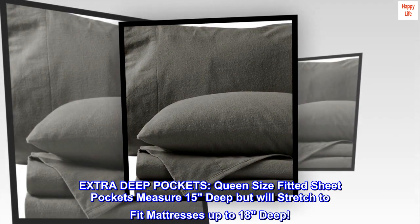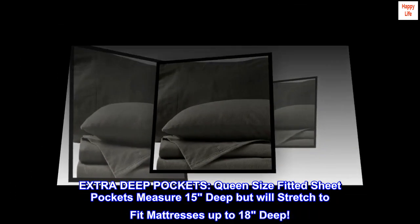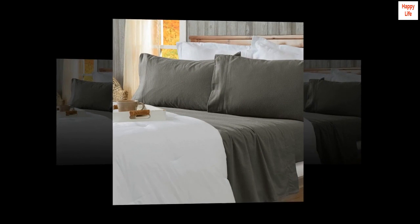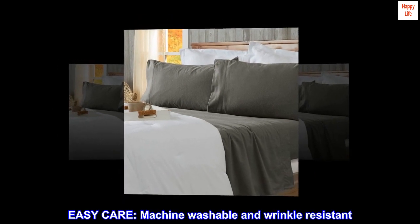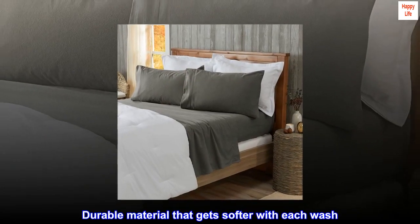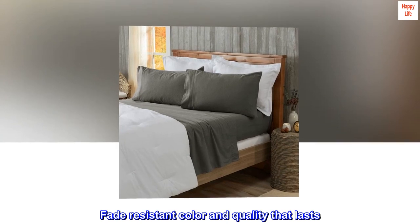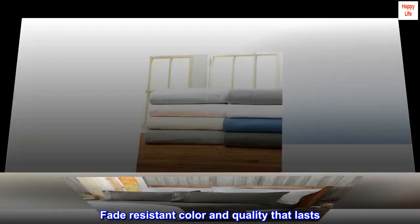Extra deep pockets. Queen size fitted sheet pockets measure 15 deep but will stretch to fit mattresses up to 18 deep. Easy care. Machine washable and wrinkle resistant. Durable material that gets softer with each wash. Fade resistant color and quality that lasts.